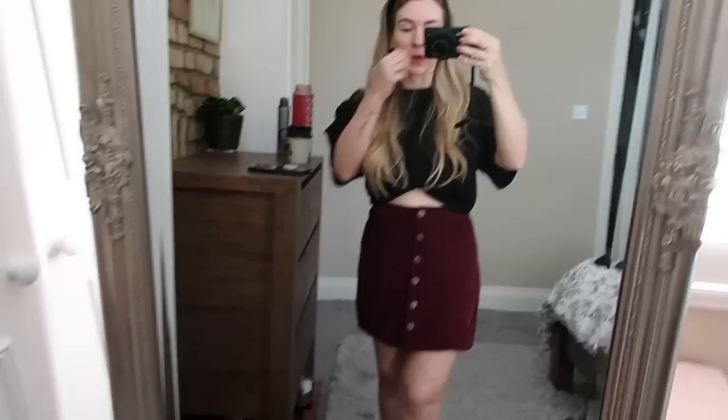Thoughts on this red cord skirt. I absolutely love this. I've had this for years, but I just never wear it. I really want to though, but I just never reach for it in my wardrobe. So if you could let me know, that would be great.